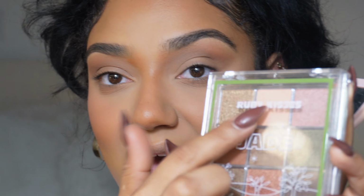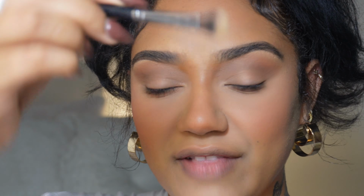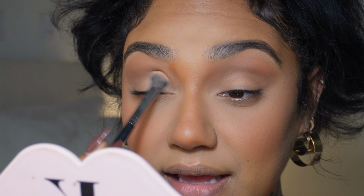If you want to go deeper, you can go a little darker, but we are going to do black liner, so stay with me. I'm going to take that Ruby Kisses, this like really pretty like peachy shade right here, and I'm going to go in with a bit more of a flatter brush. This is my Kaylee Beauty eyeshadow brush, and I'm going to just pack this in to my brush and tap off whatever excess and fallout there would be. And I'm just going to kind of like tap this on my lid.